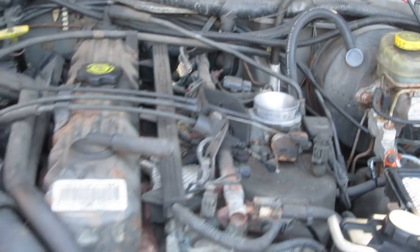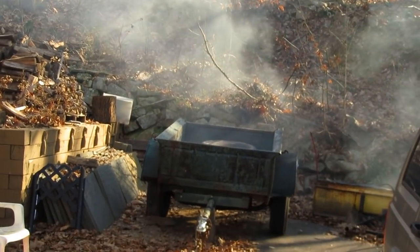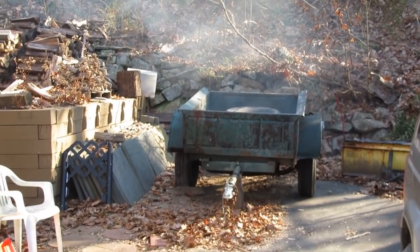Alright, and now y'all can already see we've got a pretty good amount of smoke blowing out the back. Neighbors love this trick, right? We're gonna let this thing sit for a good few minutes, then we'll go drive around the block and we'll be done with this process for now.